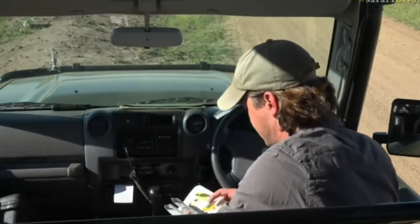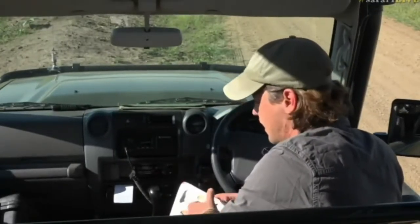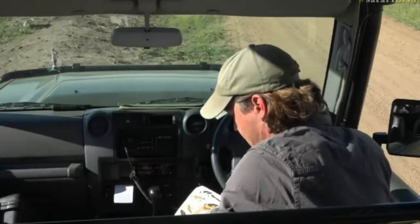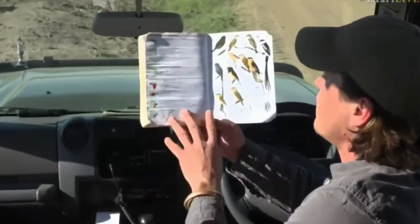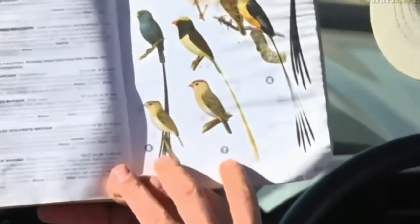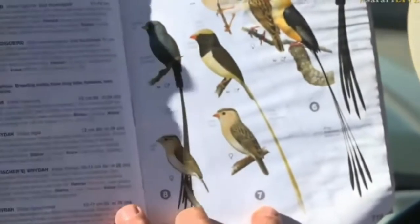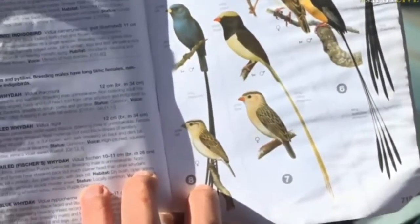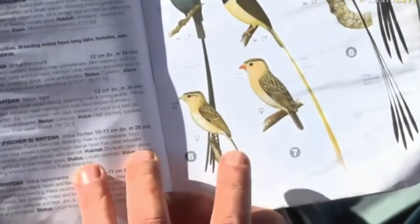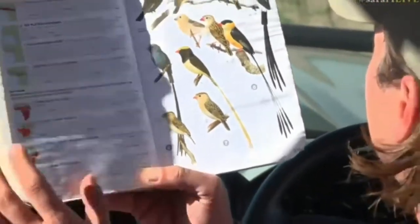And as I said, it's related to the pintailed whydah. There are two that I'm very excited to see while we're here. One is the straw-tailed whydah, number seven, and the steel-blue whydah. So how cool are those? The straw-tailed and steel-blue whydah. Those are what I'm really excited to see.